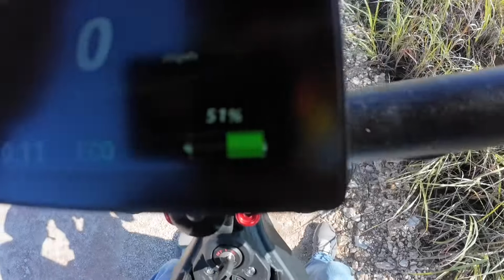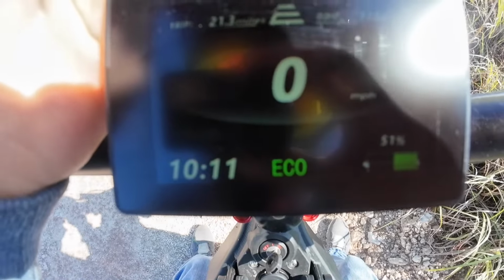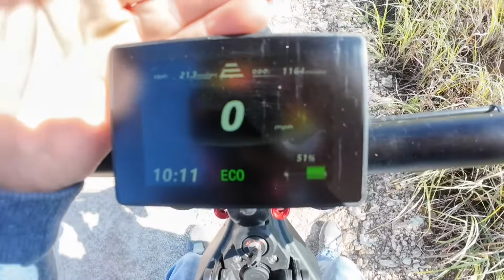Okay guys, this is our update. We're at 51%. It's 10:11, so we've been riding for 55 minutes. And we've been 21.3 miles. So I'm going to let the bike cool down, and I'll see you guys to continue the test.